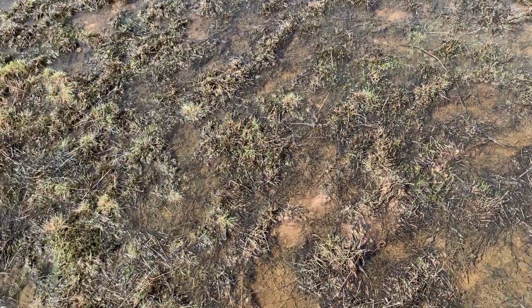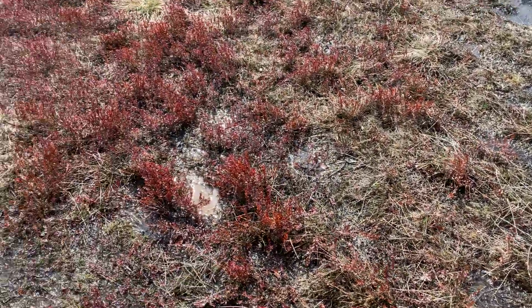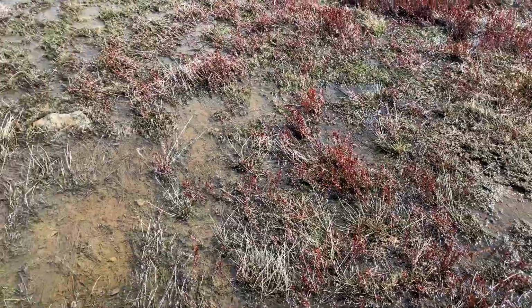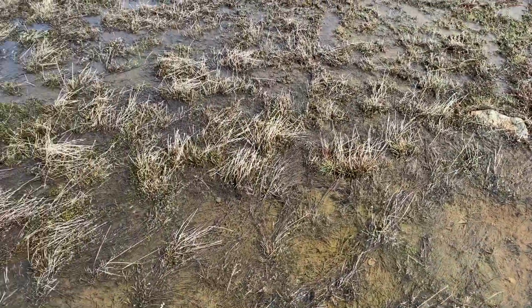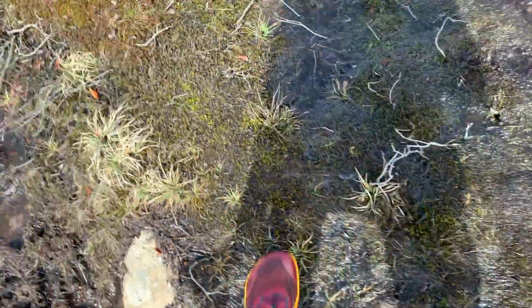Amongst other things, at Dolly Sods in the spring, you can expect nice, muddy, wet terrain. Snow is melting. Terrain is nice and moist. This is why you bring changes of socks while hiking in the spring in West Virginia and Maryland, because your feet are just gonna get wet this time of year.